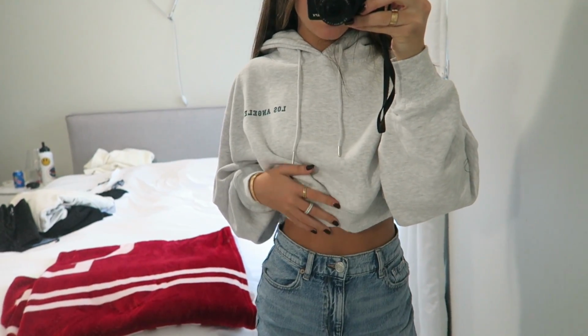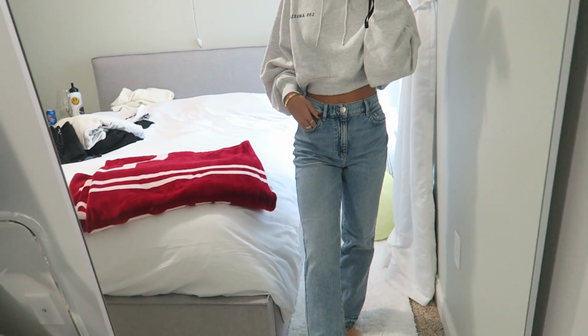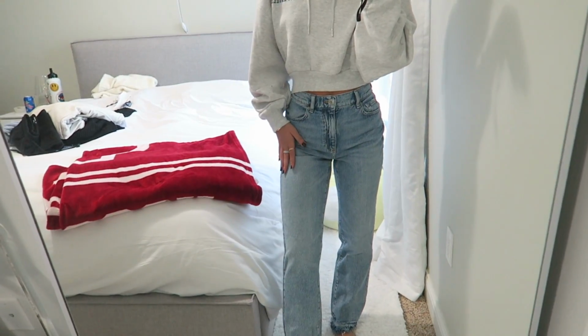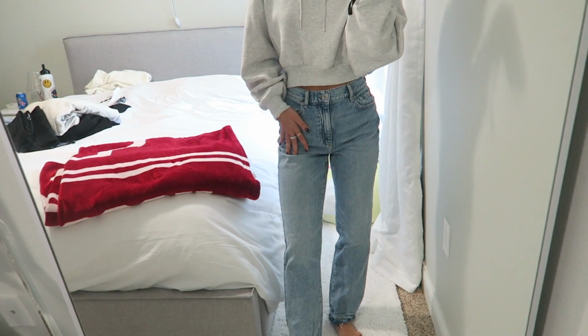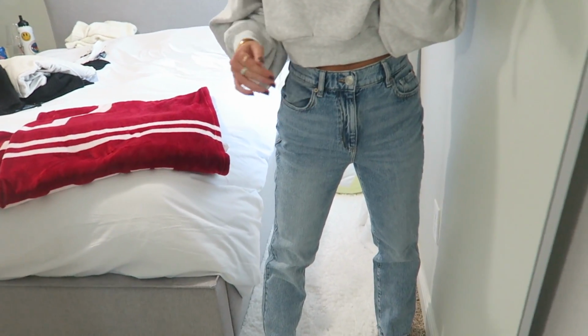Okay, I'm still wearing this sweatshirt because I'm obsessed with it, but moving on to these jeans. How adorable are these? I'm usually super picky about jeans, but I feel like these kind of just check off all the boxes. Very cute. Gonna wear these a ton.